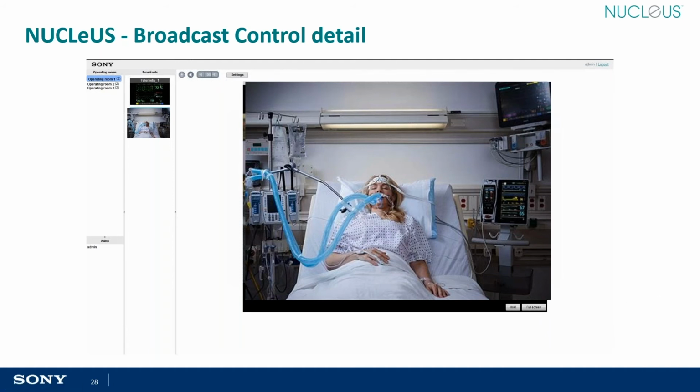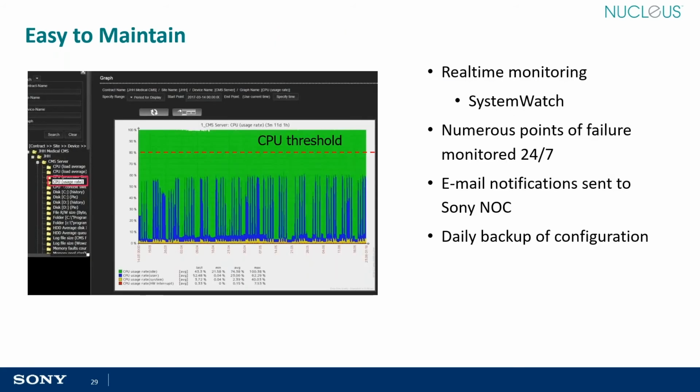So all this is important, and it's really nice to have. One of the things that really comes back as a question to us is how easy is it to maintain? We have something called System Watch, which monitors the system 24 hours, 7 days a week. If anything goes above a preset threshold, we're going to be notified of it.